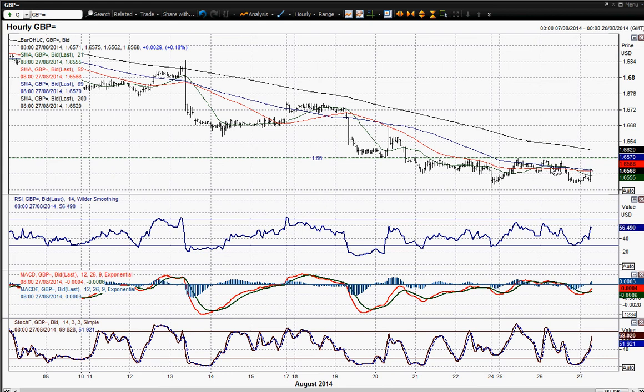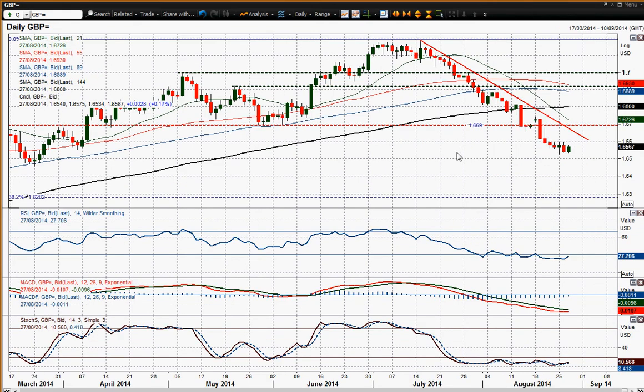We've just rallied back towards those 55 and 89 hour moving averages, and I think on this daily chart it just suggests that we're going to have another slight pop within this downtrend. But I think that 66 big figure resistance is fairly significant now, and I think we're going to get further pressure down towards this March low of 64.60, and I think this is another chance to sell.